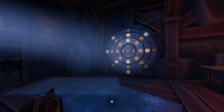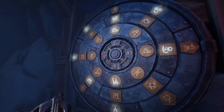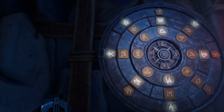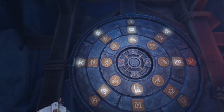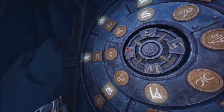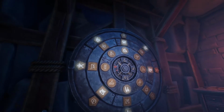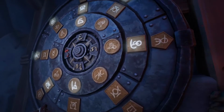Okay, so now we have a lens, and the orientation has shifted. North is now in the west position. Okay. And I think some symbols have been highlighted. So the orientation of my circle hasn't changed, but the north is now different, if that makes sense.